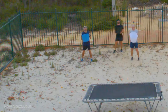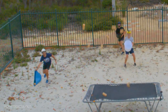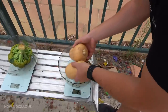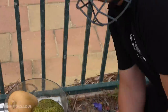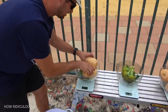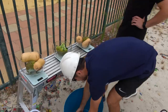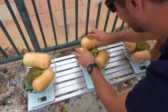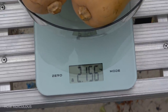How's Stanford doing though? He's killing it. He's flipping charged into the lead. And that's the heaviest stuff, so we're really gonna have to work to catch him, I reckon. Let's see it. 1.358 kilos! Scotty, I'm in the lead for now. I'll put yours in, Scotty. 1.68. And Stanford, it's gonna be heavy. Oh, he's well over two. 2.15! Stanford's got a big lead.